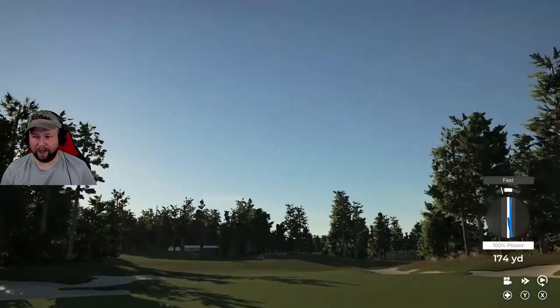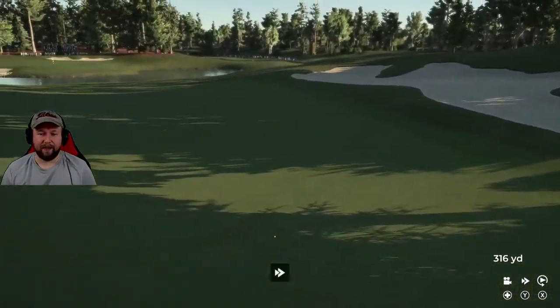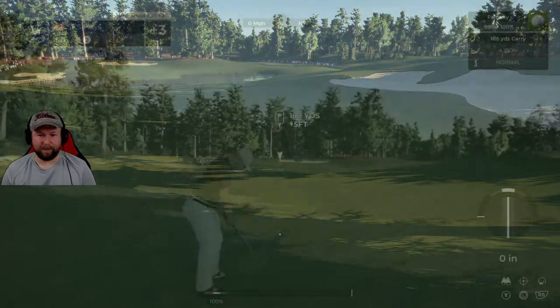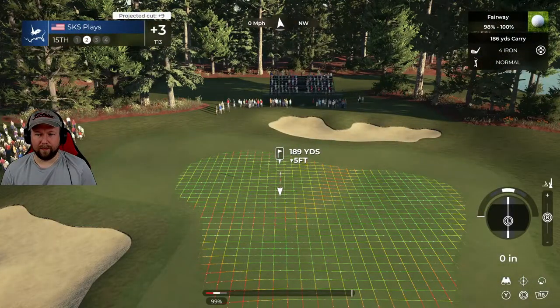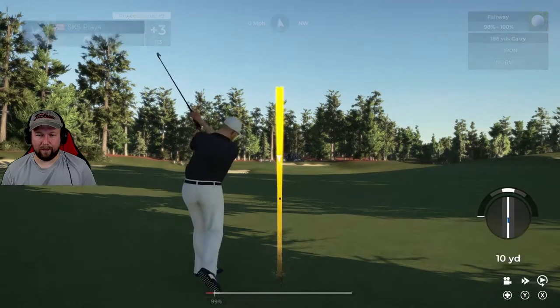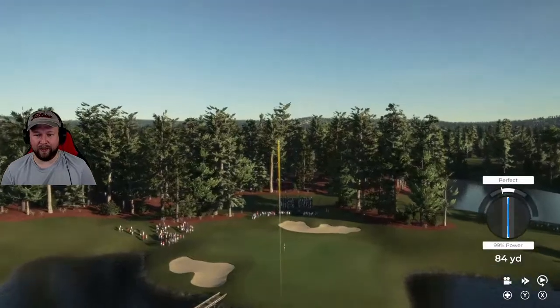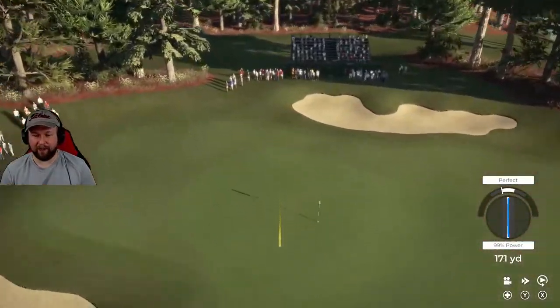That was a good swing. Again, just a tad fast. That should find the short stuff. Just on the fringe of the top 10. That was a good swing. Come on, four. I need you to sit. Four iron never sits, but I need it to go.